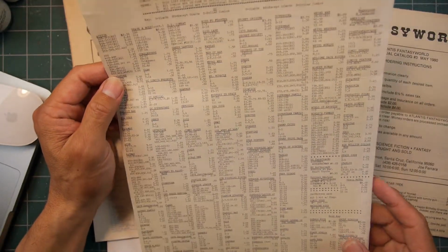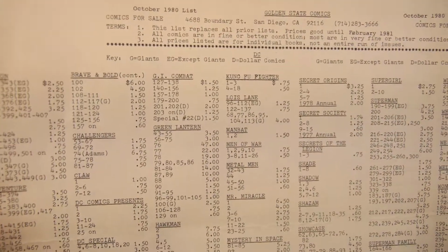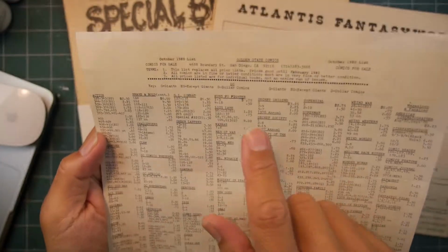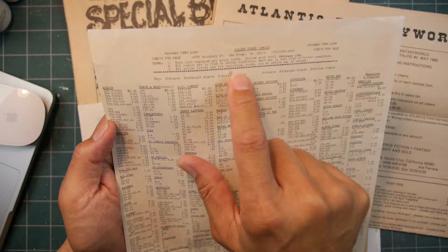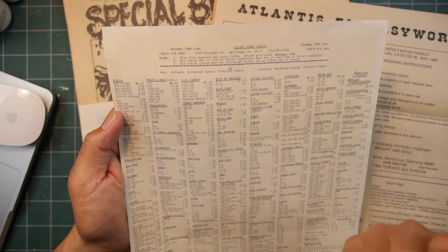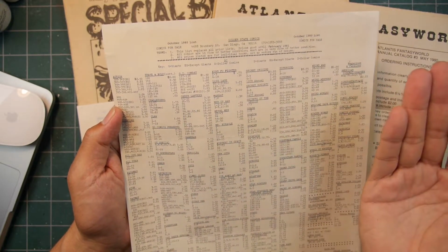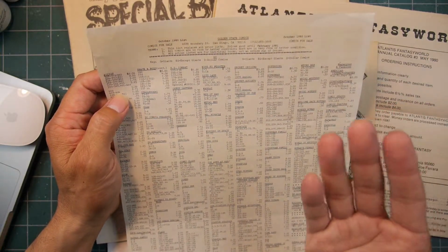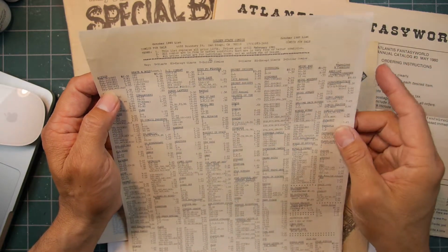But the thing that I was always puzzled at was, you'd get a sheet like this full of prices, and I always thought, well, how many copies do they have? Back then, you would typically see that comic books are in fine or better condition. So we were talking about fine, very fine, near mint, or mint. Mint back then, who knows if it was 9.8? I think it was anything from, by today's standards, 9.2 to 10. I don't know. You never knew.